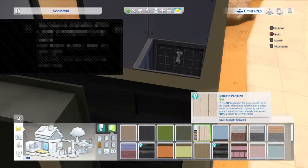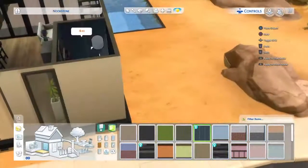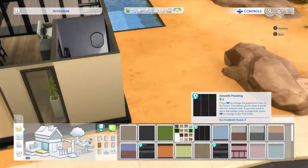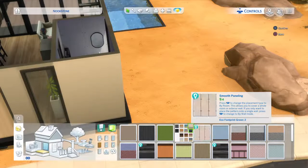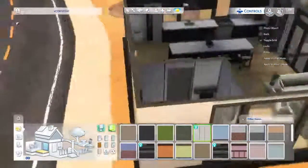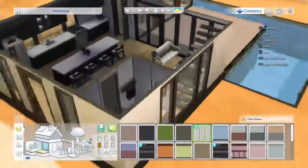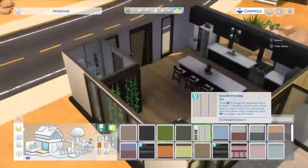Paneling. I don't know, maybe I can make this thing work in the bathroom. I need it to be really light though, like a white kind of thing. Like that. Doesn't look that bad actually, might keep that. Well, that's all I'm going to be doing there.